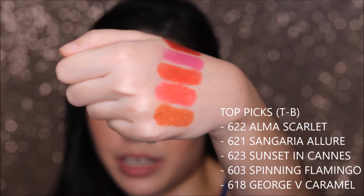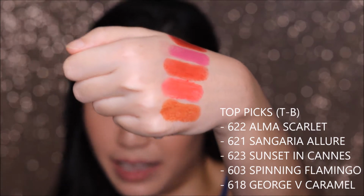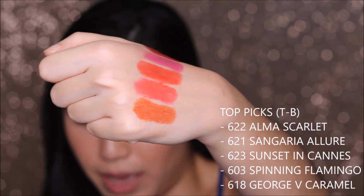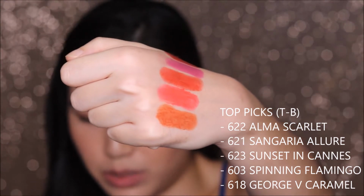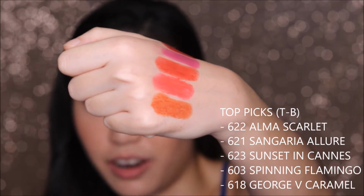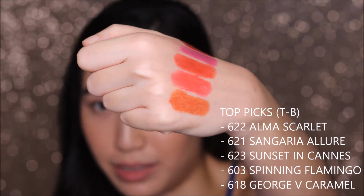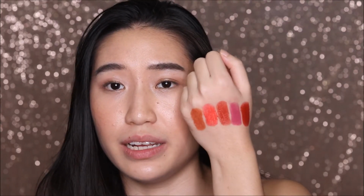In this kind of finish, it reminds me of summer, and I like that glossy finish with summery shades as well. The one right below, which is a brownish caramel, is 618 George V Caramel, and it's a very nice warm tone brown with a glossy finish as well. For all these shades, I really like them because this is a lot more moisturizing, and I always sleep in air condition, and my workplace is also in air condition, so I really like to have that comforting moisturizing feeling throughout.